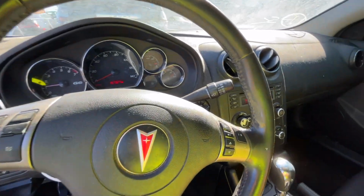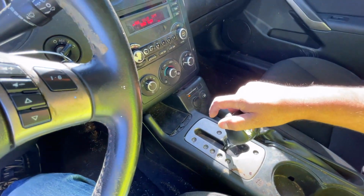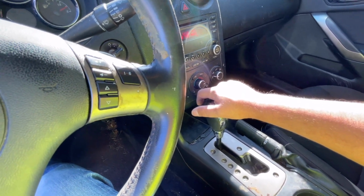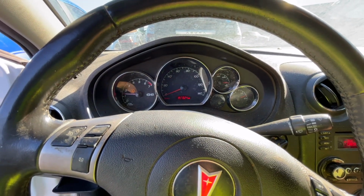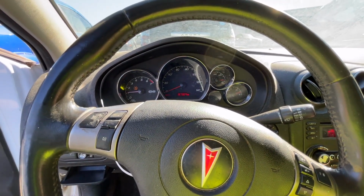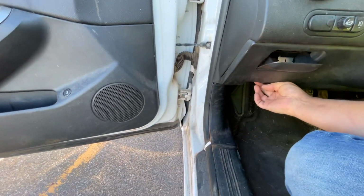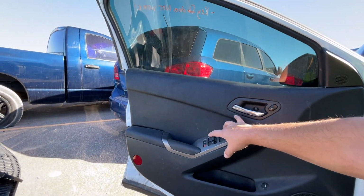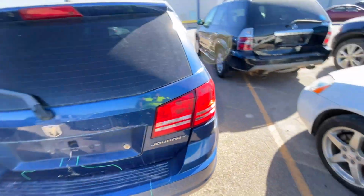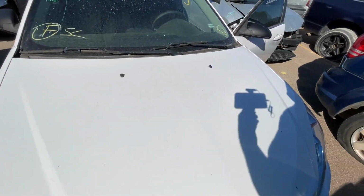So that's good. Let's put it into gear. Reverse, drive. Oh, that noise is... That does not sound good at all. Not at all. Let's check the air conditioning real quick. We'll pop that hood. Important window. Does not work. Boy, that is a... That's an awful noise.